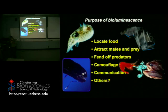There are some very elegant systems of fish that live together with bacteria in their stomachs. The bacteria give off light so that the underside of the fish is lit up. When sunlight hits that fish from the top, it doesn't cast any shadow, right? That makes it very advantageous for that particular species to avoid being eaten by a predator.